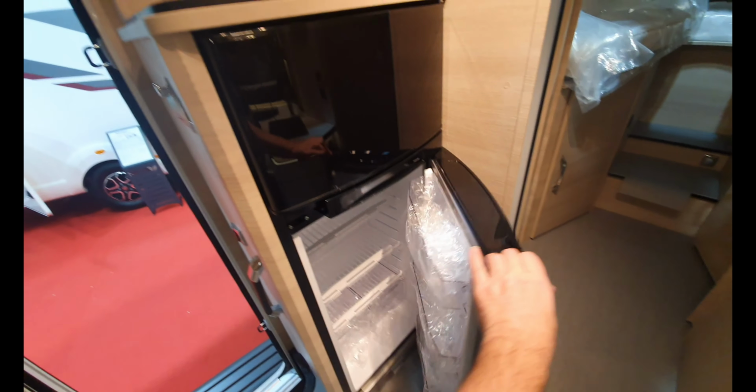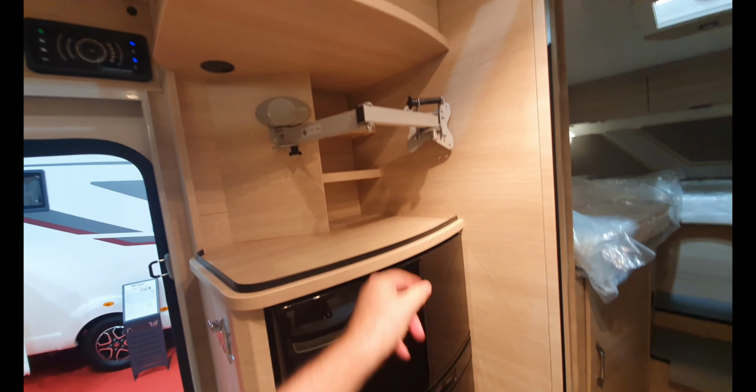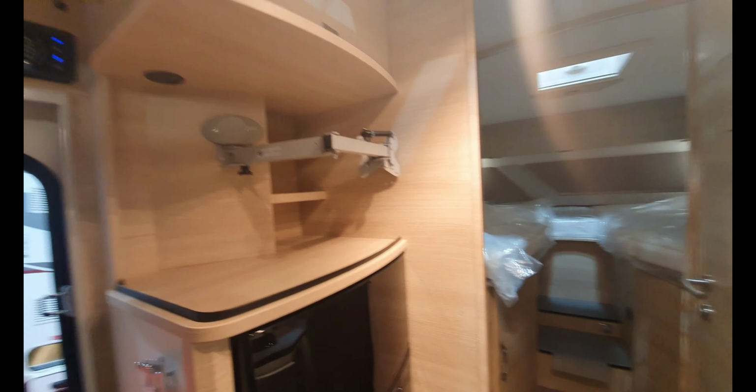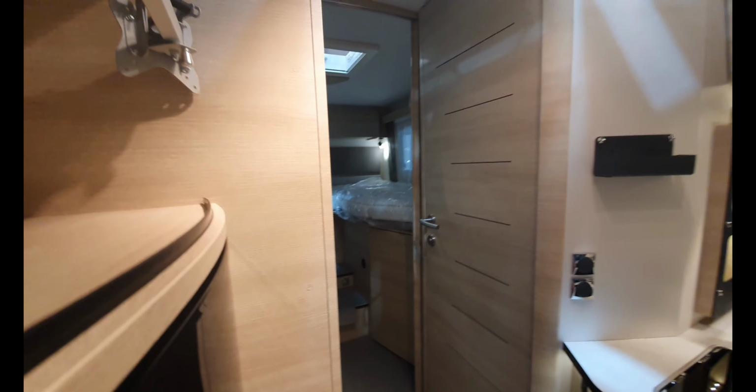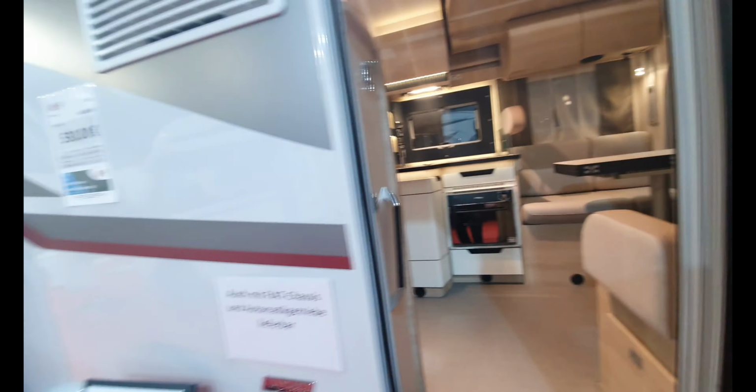Oh, there's a fridge here as well. You want to see the fridge? There you go. You want to see the freezer as well? There's the freezer. Do you want to see where the television goes? There it goes. And right, let's have a walk round.